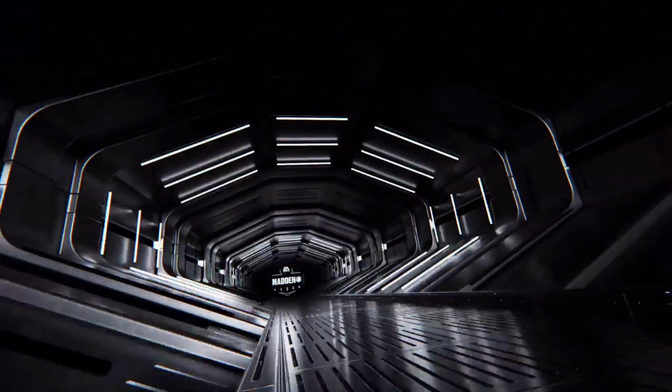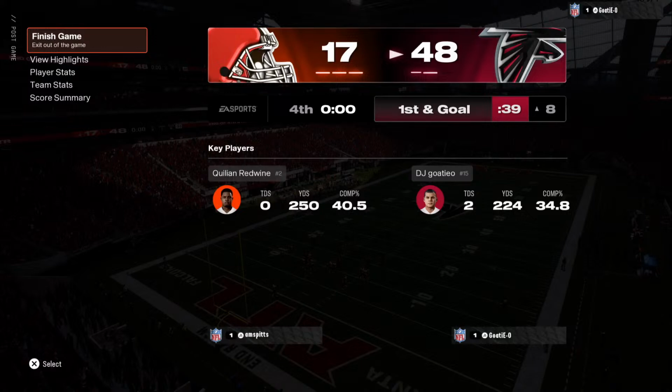Charles, a lot of happy faces heading into the tunnel as this one ends, and understandably so. Not only did they get the win, but boy, their offense was on fire in this ballgame.